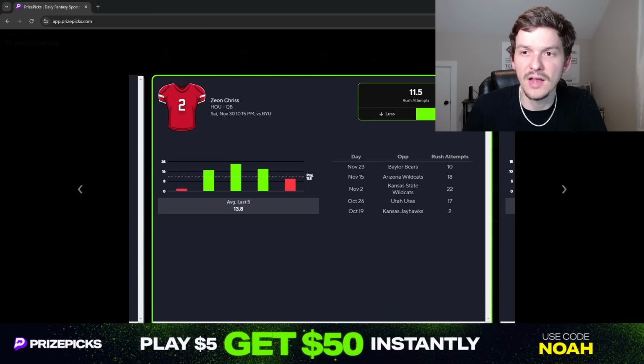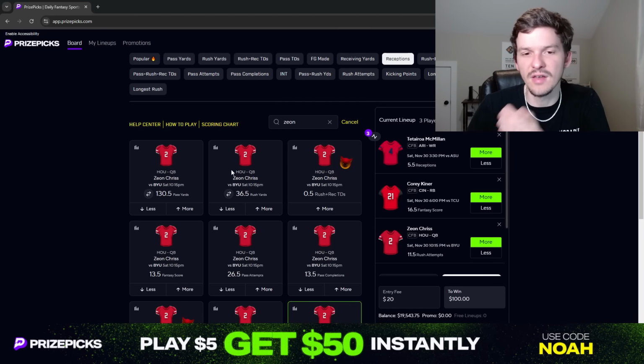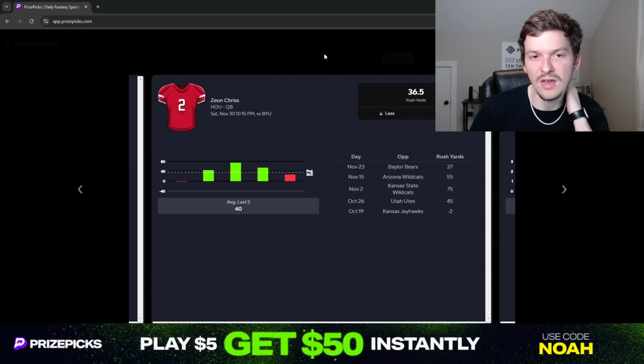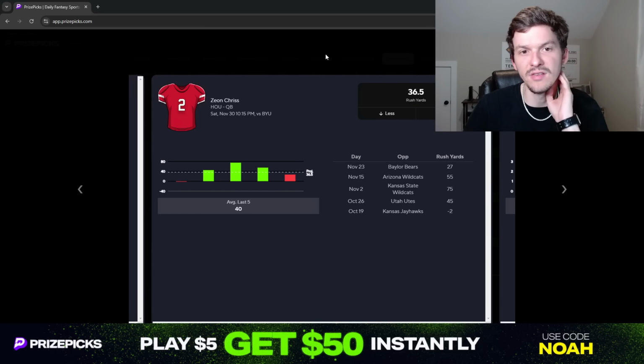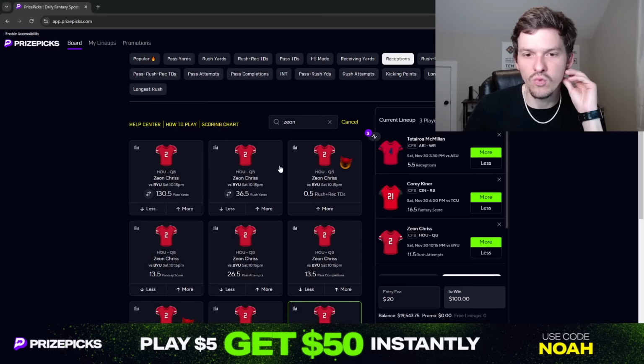And I think the reason that I like rush attempts a little bit more than rush yards is because I definitely could see Zeon Chriss taking some sacks here, going up against BYU, who is a pretty good defense. I could see him taking some sacks, which obviously in college football, if you don't know, when a quarterback gets sacked, that does count as negative rush yards in college. It doesn't in the NFL, but it does in college. So that's why I like rush attempts more than rush yards.